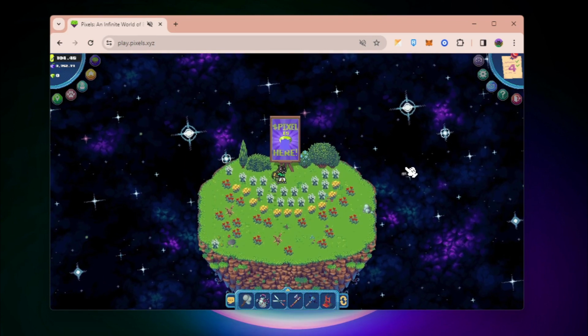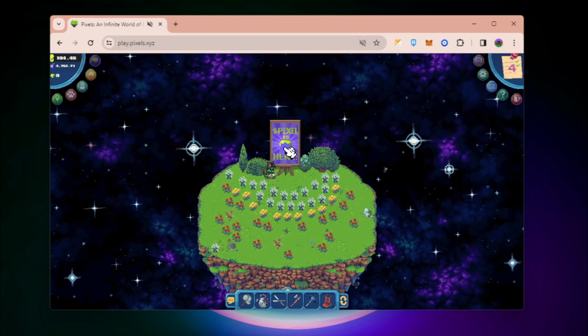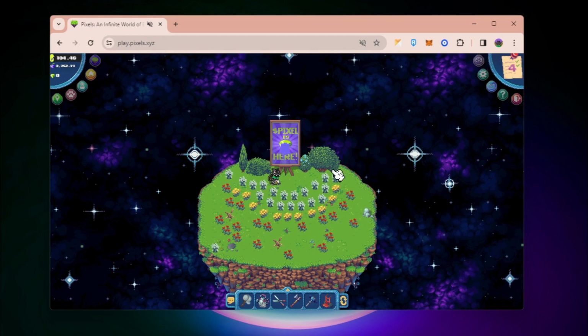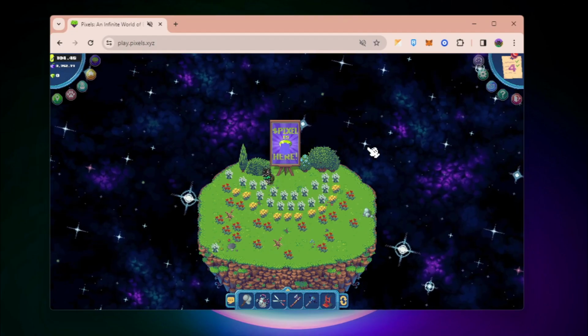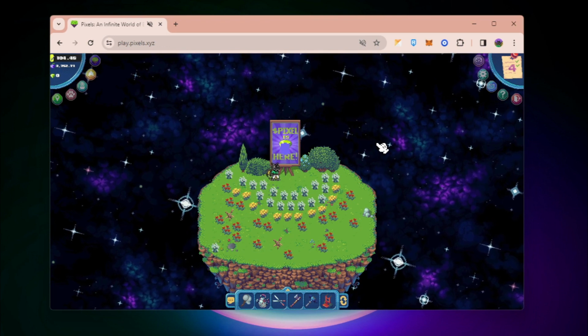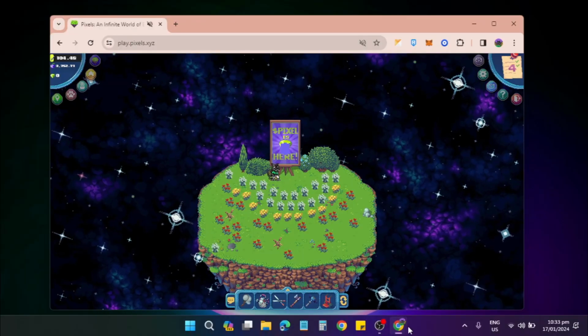We're also going to tackle the current Play to Airdrop event, which is about to end. We only have, I think, one day or 2 days left. You only have one puzzle piece left. The grind is real, guys. I think I'm gonna have my 1 month vacation after this event. I have my chart ready here.